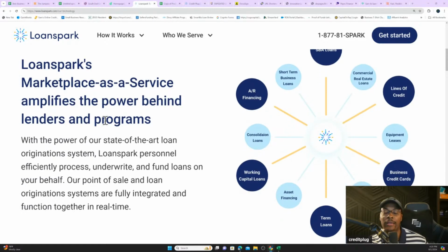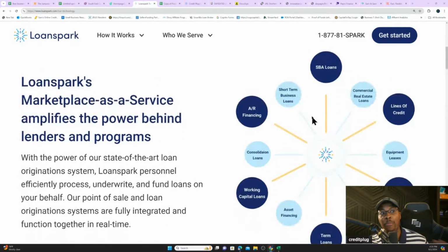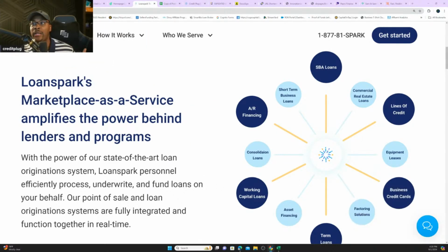Essentially, they partner with, let's say, different accounting firms or payment processors or other financial service providers, and enable them to be able to offer loans to their customer base. Just to give you an example, some of the different products that they offer include term loans, business financing, SBA loans, equipment leases, and commercial real estate.